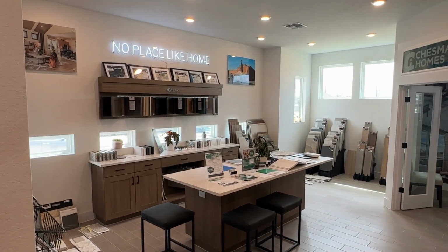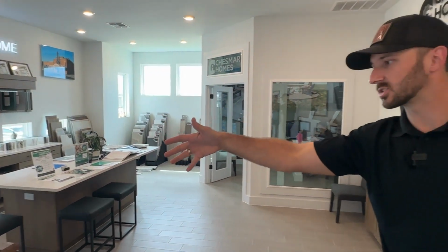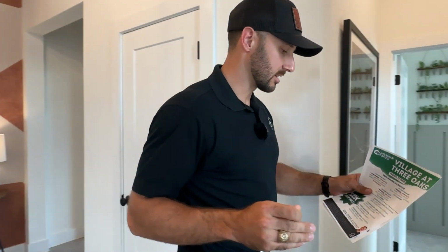So they've got all the different cabinet colors, they've got all the flooring, they've got the tile options, backsplash and tile options on this side, they've got brick options down here. I mean, you can dang near pick anything that you want to for these houses. So this house in particular, like I said, is the Charlene.